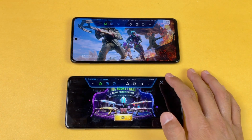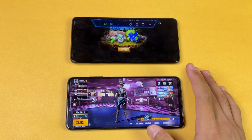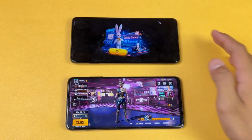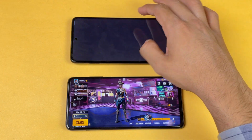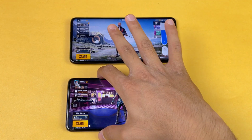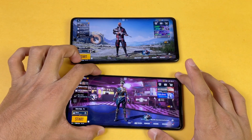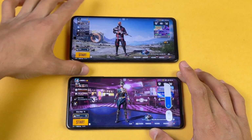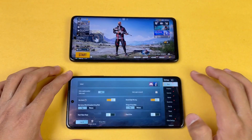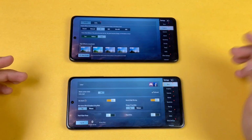So the X3 Pro is completely done, and the Poco X3 takes a lot of time, and now it is also done. You can see a huge difference in the game load time because we have a Qualcomm Snapdragon 860 on the Poco X3 Pro, while on the X3 we have a mid-range Qualcomm Snapdragon 732G. So first let me go to the settings on both phones, and now let's go to the graphics.